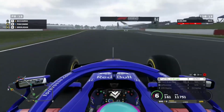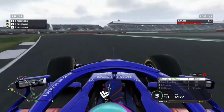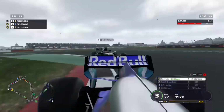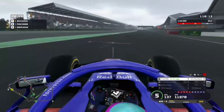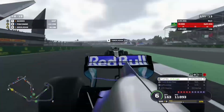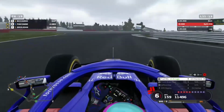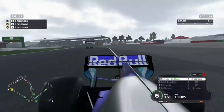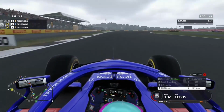So we're up into P8 then, retaking that position away from Romain Grosjean. Now we just got to try and stay there for the rest of the race. We're not going to be able to close in on Daniel Ricciardo or Sergio Perez by the looks of it, unfortunately for us. We head on to lap 11 then, and Grosjean again going for it towards turn 1. We're up into P6 and Grosjean stays in P7, so it looks like it's going to be a good result then for us.